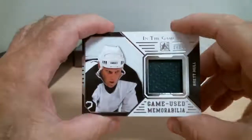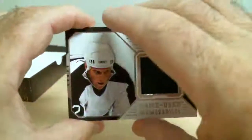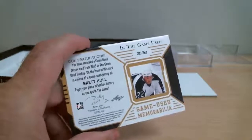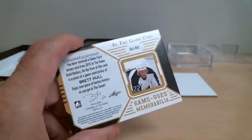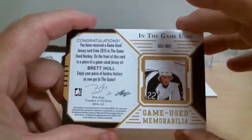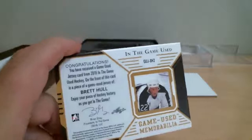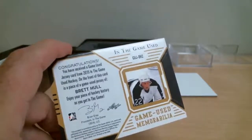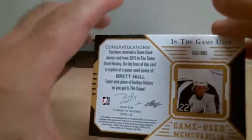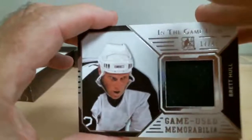First card, Brett Hull, out of 45. On the front of this card is a piece of game used Brett Hull jersey from 2015. Most seasons played, I have to go with the Blues. Yeah, third goes to the Blues.